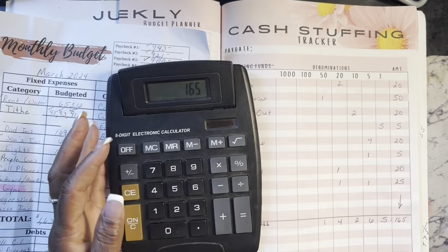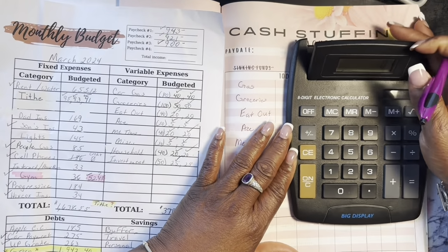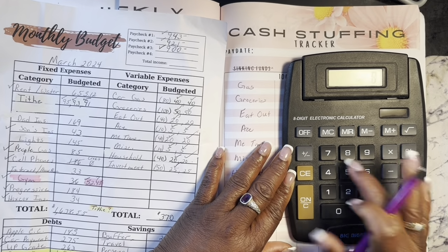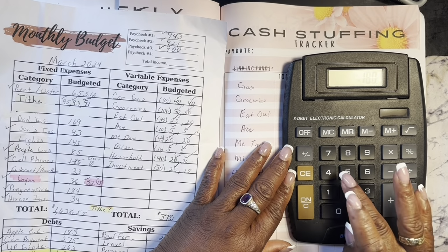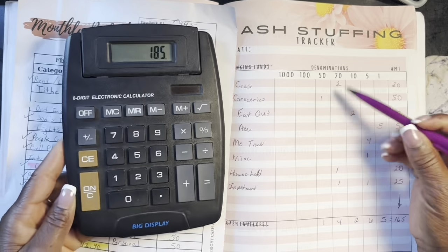And this total, let me redo this total here. Y'all still with me? 50, 80, 20, 30, and 5. 185. So let's see. I know it's something that I did wrong.